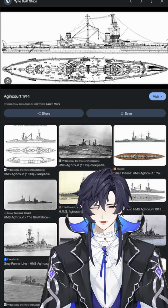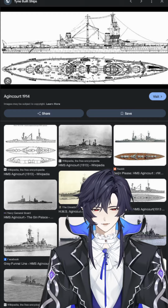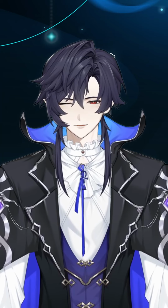She would be renamed the HMS Agincourt and would earn the nickname the Gin Palace for her luxurious fittings as a result of Ottoman and Brazilian needs for crew comfort. However, such comfort would come at a cost of armor and watertight bulkheads necessary for her survival. This did not stop the British from servicing her.